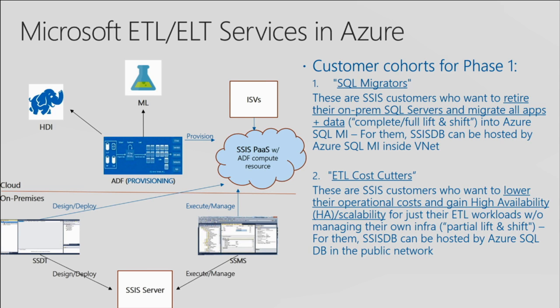The second type of customer is what I call the ETL cost cutter. These are customers who don't necessarily want to retire their SQL Server on premises. In fact, they might still have data on premises on SQL Server, but what they want is to not run SSIS on premises anymore. They just want to lift and shift the workload to the cloud. For these customers, we can offer SSIS DB hosted by Azure SQL DB, and that can be done in a public network. In fact, just for Ignite, there's an announcement for an Azure SQL DB offering, I think it's called VNet Service Endpoint.